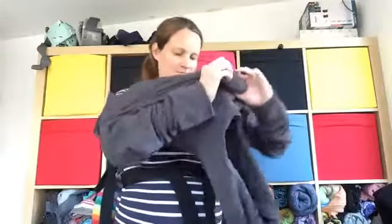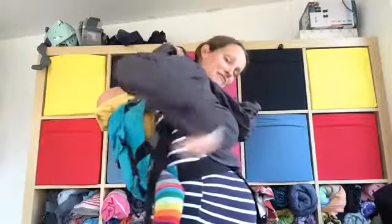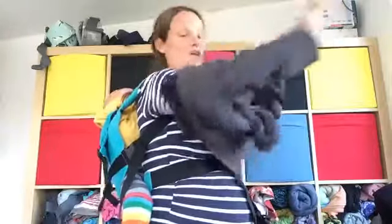I put my arms in first. Can you see, that's baby's head hole, and that's my head hole. So I put my head hole through first, and then try my best to get it over baby at the back. And I haven't done it. So obviously, much easier if you have somebody to help you. It might be easier if I put it over baby's head first, potentially.